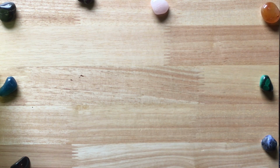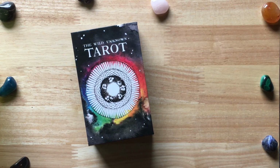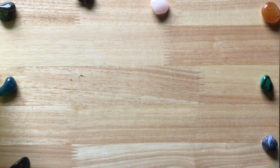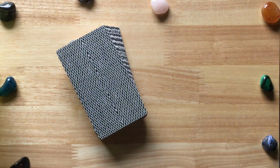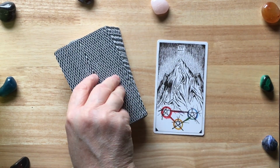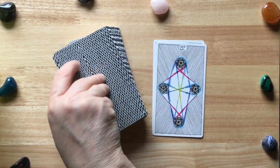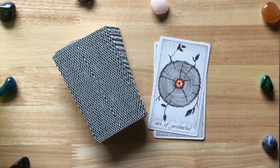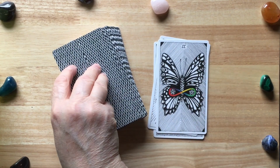This is probably no surprise to anyone. I'm getting rid of the Wild Unknown Tarot. This is the 2nd edition, the indie version, the one that came with the leaflet. And the main reason why I'm getting rid of this one is because, again, this was a 2nd copy that I have. I have the 1st edition with a different back, which is shaped like a diamond.